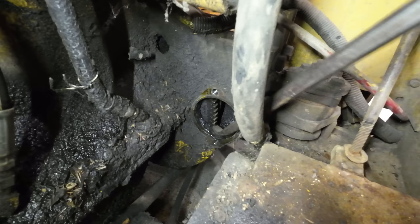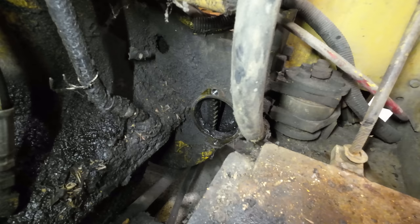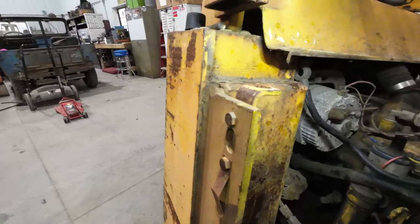Yeah. She's turning now. She was definitely stuck, but not very hard. It didn't take a whole lot of pressure on the bar, I guess, to get it to go. But once it did, it turned a lot easier. Hope this shows up in the video.